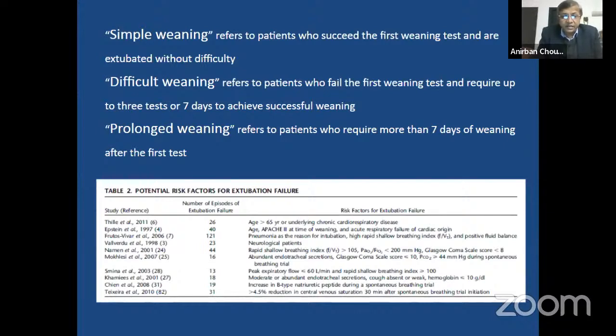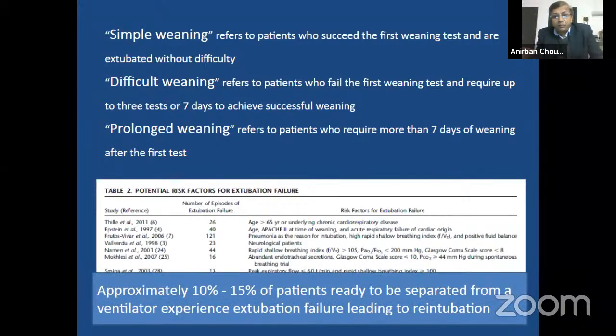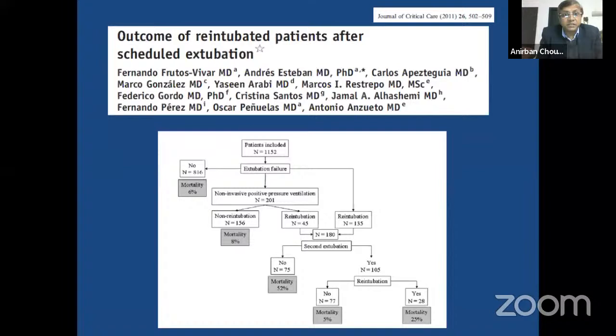But these factors, the age, the Apache 2, the GCS, were some of the common factors noted in different studies which have different cohorts of patients. Some studies included neurosurgical patients, some studies included cardiology patients, but these were the common factors which had to be addressed. So whenever we come across such factors, the risk of extubation failure should be kept in mind. And the process of separation from the ventilator, that phase, becomes critical, because that is the phase where the chances of reintubation are maximum.